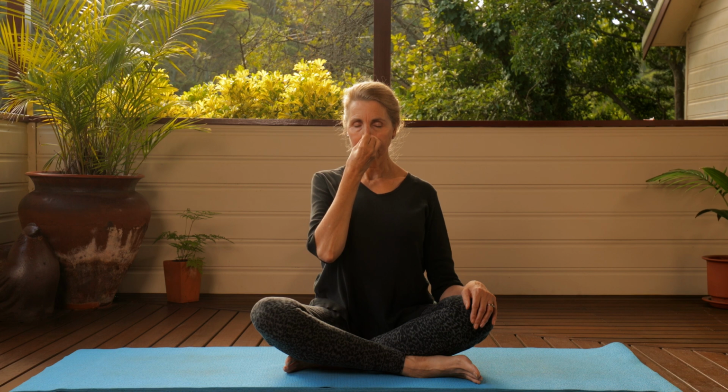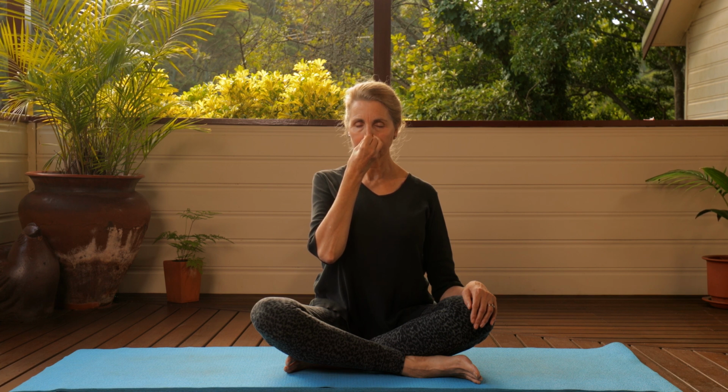Can you lower the gaze and close the eyes so you bring the focus in? Can you be easy and gentle with this breathing exercise? In through one nostril, pause, out through the opposite nostril. Again, you don't want to be gripping your nose. It's the lightest touch with the fingers to literally just close the airflow.